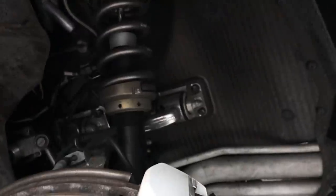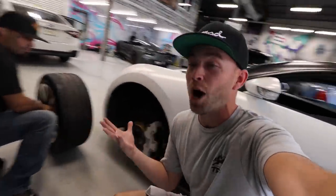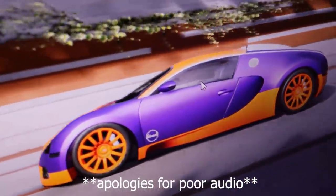All the carbon fiber, like every single piece on this car is effectively carbon fiber. Don't take it too literal. Not everything is carbon fiber, but a lot of it is. The majority of it's carbon fiber, more carbon. Like the possibilities are endless. I don't hate that. That's pretty cool.